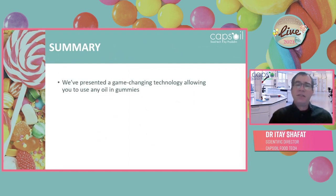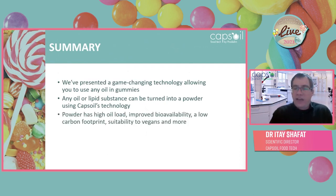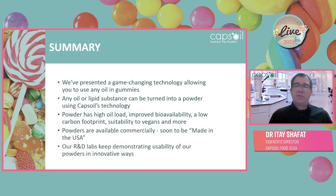So to summarize, I've presented to you a game-changing technology that allows you to add any oil into your gummy line. We can convert any oil or oil-soluble substance into our unique and proprietary powders. The powder has very interesting characteristics like high oil load, improved bioavailability, very important especially in gummies, a low carbon footprint and a low carryover of chemicals, and suitability to vegans and more. Powders are available commercially and soon they will be made in the United States. And our R&D labs keep demonstrating the usability of our powders in gummies and in other innovative ways.